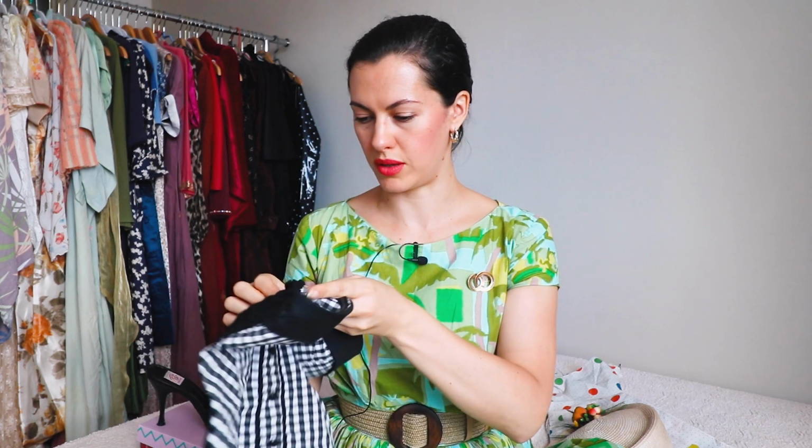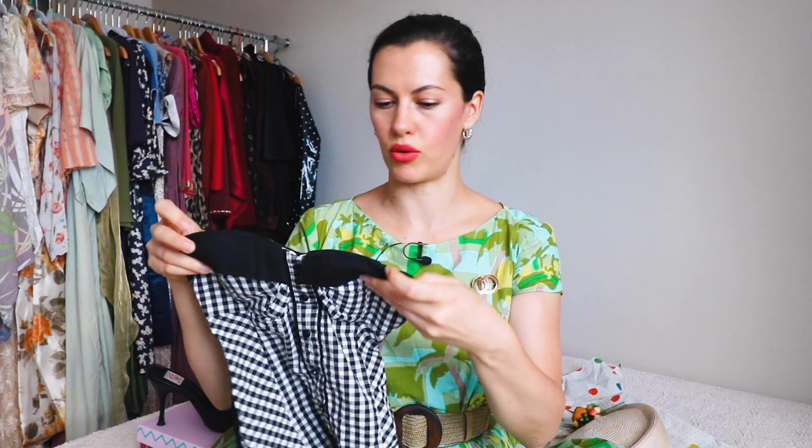Then I picked up this little baby here. Also from Vinted. It is of course new. I'm not even sure what brand it was. The label has been cut out, and at some point it had little bra straps to go over it, but it arrived as just a strapless top.